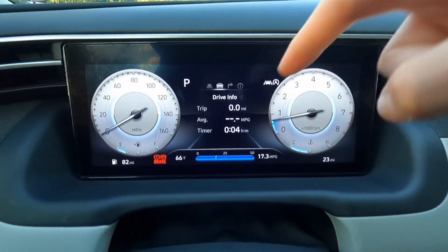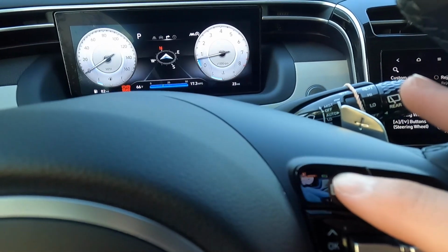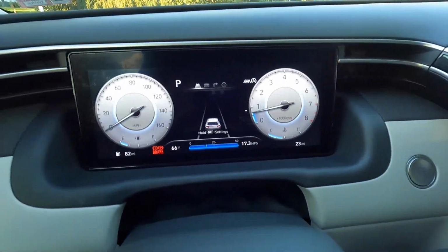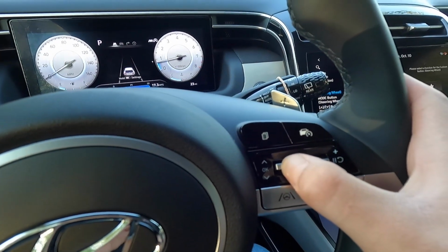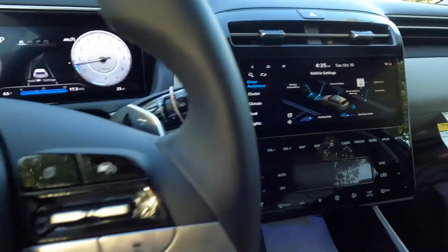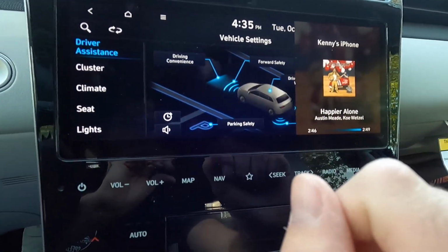To change what you see here, basically you click this button. It's going to bring you in between your different screens. So I'm going to start at this screen. Right now this is my driver assistance screen. If I press and hold OK right here, it's going to pop something up on that screen. Basically it's going to bring you in between your different driver assistance features.